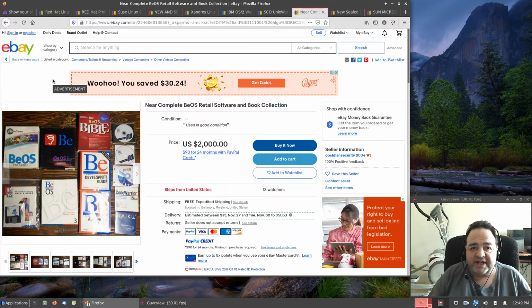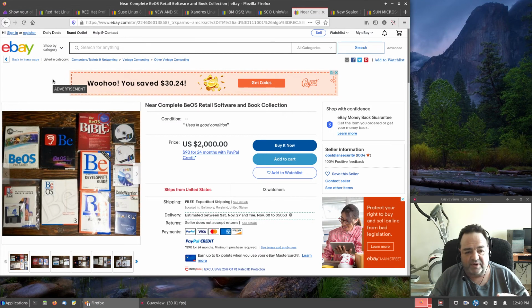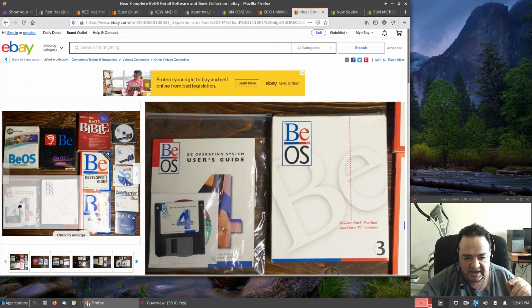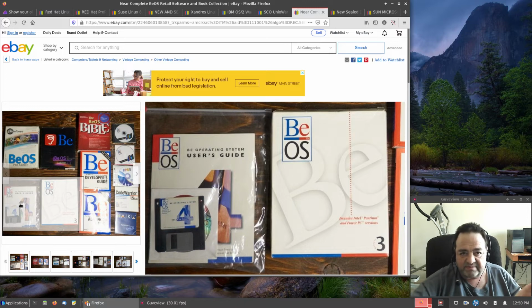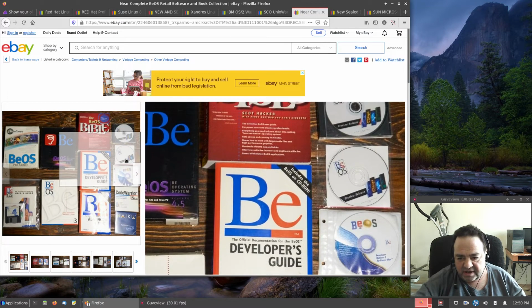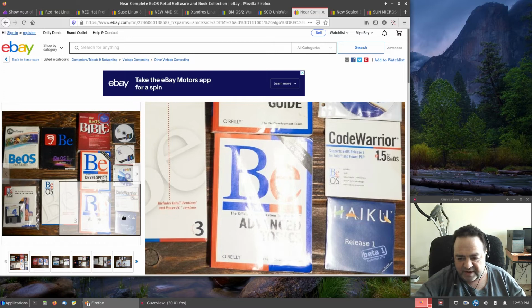Here's some software that I used to have in the day, and this is one big regret in getting rid of over the years, BeOS. If you look at the price for this collection, and these rarely ever come up. This collection is actually fantastic. It includes BeOS Release 3, Release 4, Release 4.5, and Release 5. All box sets. Well, 4 doesn't look like a box set, but it has the most important part of the box set, the boot floppy and the CD. You have books. You have preview releases. Wow. And then Release 1, Beta 1 of Haiku. That could still be totally sealed.